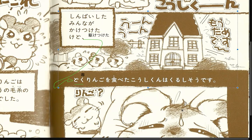Kake is to run, right? I think it means like to rush. Okay. But I can double check that. Because normally, I don't really see it by itself. It means to run, to dash, to gallop, to advance on something. So yes, you are correct. It does mean hashiru. Okay.